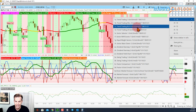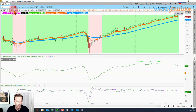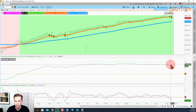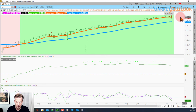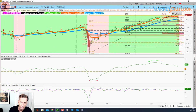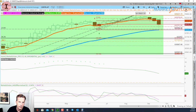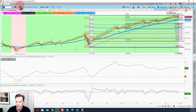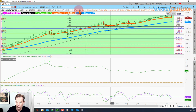On the other indexes, if we take a look at the long-term view, what do we see when we look for an intermediate decline? We look for a bearish Heikin-Ashi candle, a falling PPO, and a red arrow. And voila, we have it. And on the S&P finally, of course, remember the Dow has already had it for a few weeks, right? We got it a couple weeks ago. And then, of course, when you look at the NASDAQ, we're just barely getting it here. Falling PPO, bearish Heikin-Ashi candle, red arrow.